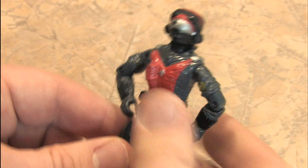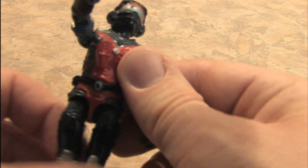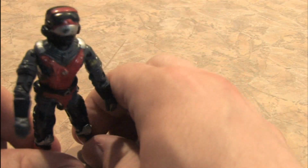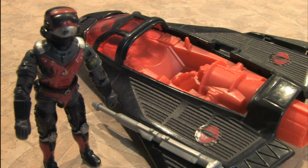Probably because he was one of my favorites, and I must have kept him out of harm's way. He's a little banged up, but everything is in working order with this guy. I guess he must have hit his head on the windshield or something. He'll be okay. No problem. I no longer have the Night Raven. The only surviving piece of it is this.